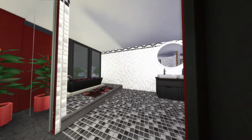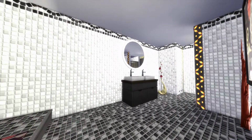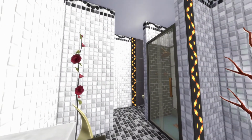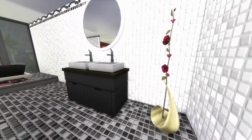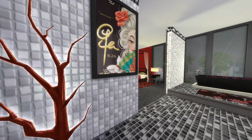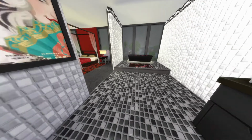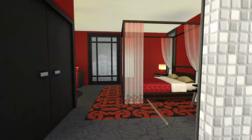And my second favorite color, red. It's almost like this person knows me, but I'm pretty sure they don't. So another gorgeous, huge bathroom. These accents on the side, that trim is just so lovely. And the floral aspect. I love this poster and the tree. Just wonderful touches. And another beautiful tub on a platform with the rose petals.